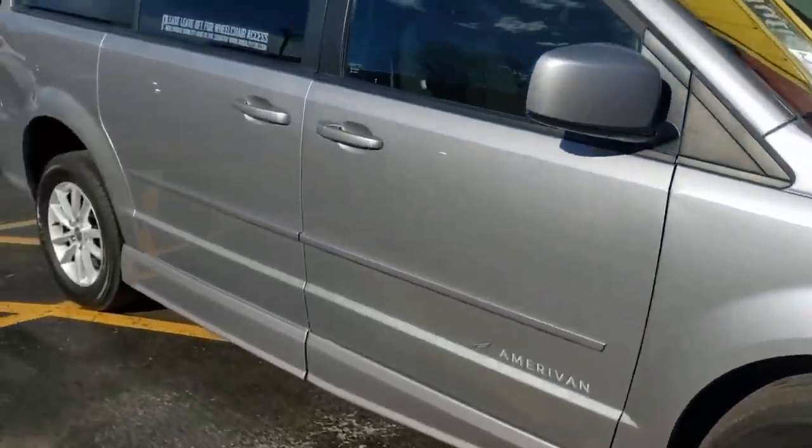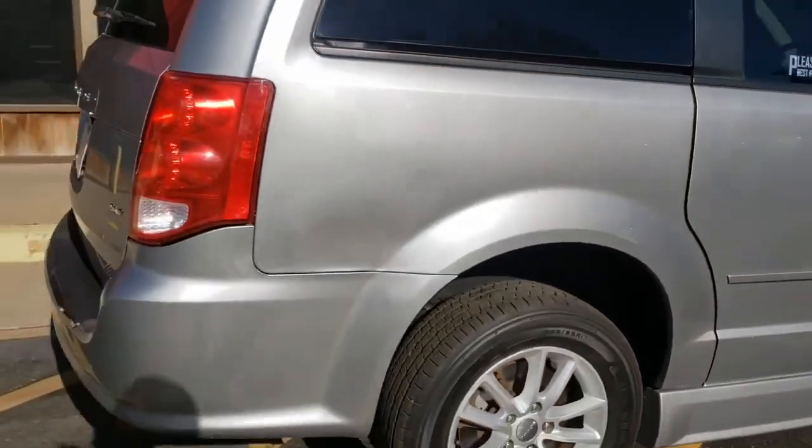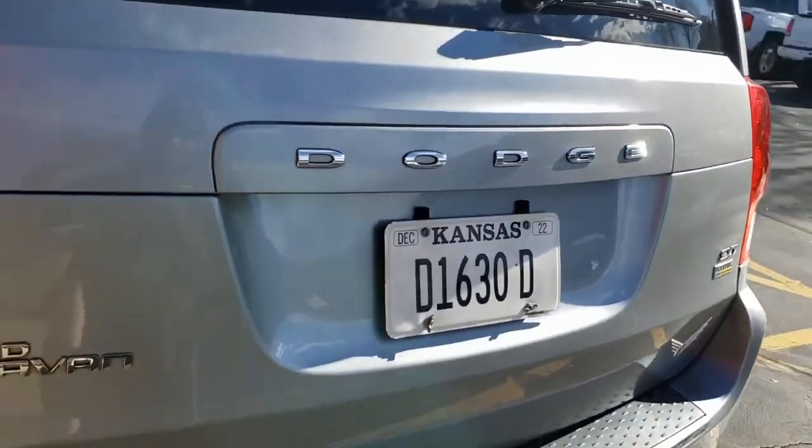That's the number one mistake people make when buying a used vehicle. They assume things. They assume because it looks nice in pictures. They just assume because it's got 45,000 miles on it. They assume it runs and drives good. They assume it's not all rusted out underneath.